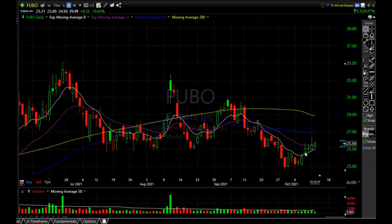Now we do have some obstacles in the way. We do have that 50-period simple moving average not high above price, so that could be a problem. That's the blue line, and of course the yellow line is the 200-period simple moving average, but that one is quite a bit overhead. The one that I'm most worried about, of course, is this 50-period simple moving average. It looks like it's going to be able to clear the 21-period exponential moving average, and of course it is already above the 8-period exponential moving average, so it looks like it should be able to clear that 21 pretty easily if we do get a breakout.